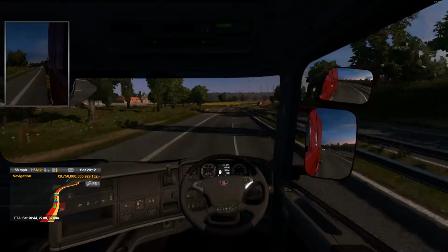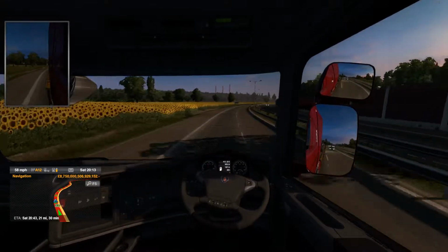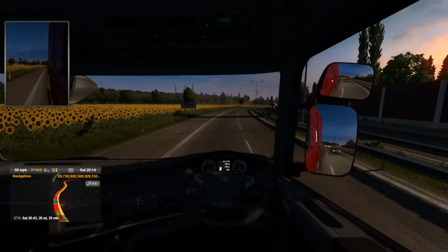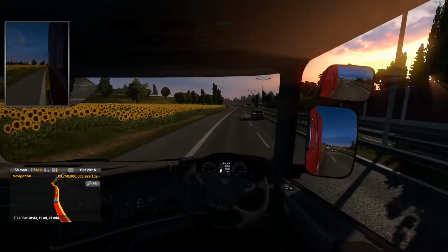And then the tricky part will actually be parking up this thing. Because I did forget for a second there that we have a load, so I've got to be extremely careful when we approach the town.